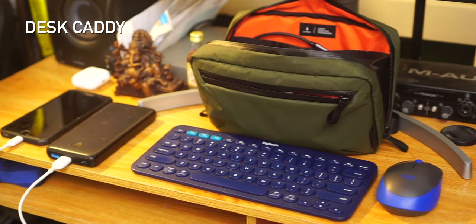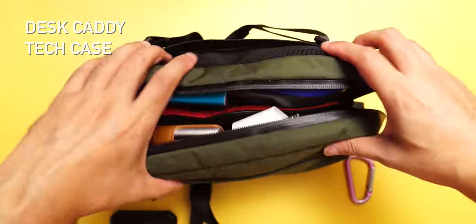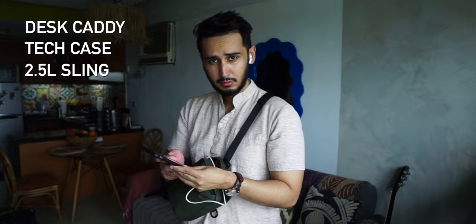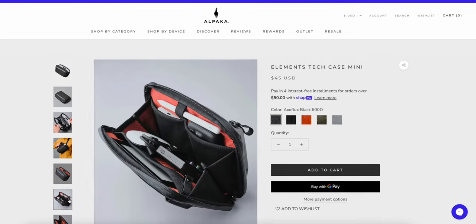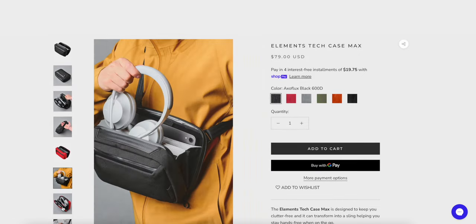To wrap things up, if you're looking for a tech case that can do it all, that you can bring anywhere, whether as a pouch to carry all of your tech EDC items, or as a minimalist sling or small camera bag, this Alpaka Tech Case might be the one for you. If you need it to be smaller, there's the Elements Tech Case Mini, and if you want it bigger, there's the Elements Tech Case Max. For me, as a teacher, entrepreneur, and content creator, this size is just right.